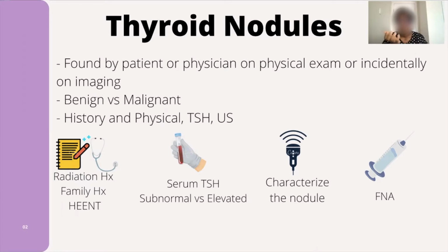It could also not be found by the patient or the physician, but maybe by imaging for something completely unrelated to thyroid. So for example, if the patient is being evaluated for carotid stenosis and they have to do a carotid ultrasound, which is about the same region, and then they find a nodule, thyroid nodules can be found that way. Or maybe they require some form of head and neck CT and the thyroid nodule is found through the imaging, but the patient doesn't have symptoms. In such cases, we call those incidentalomas.